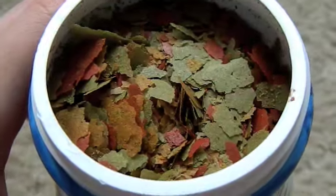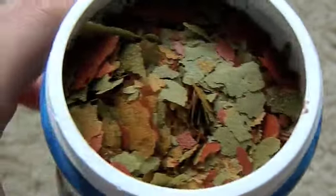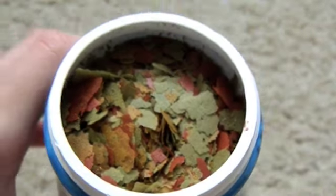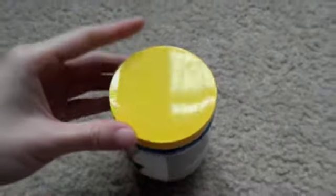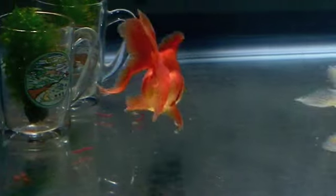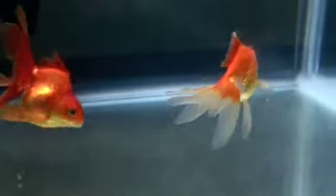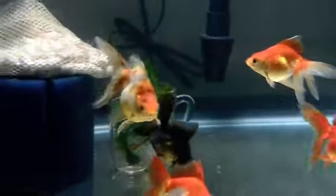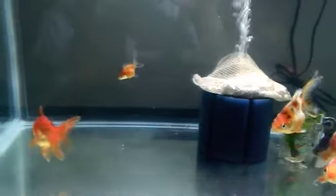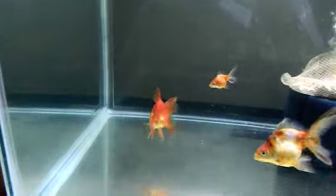I know these floating pellets and flakes are usually cheaper, so if budget is one of the limiting factors in choosing goldfish food, I would recommend Omega One. I heard a lot of people talking about Omega One sinking pellets. Remember, sinking pellets, they have flakes and floating pellets too. Some people said that they are just as good as the other brands that I talked about at the beginning, but I haven't really used them, so I can't give you my personal opinion, but it's worth a try. It's a lot cheaper compared to that Japanese brand.